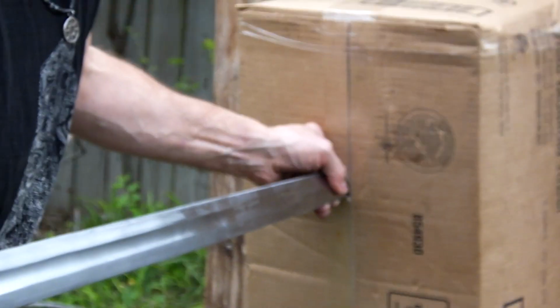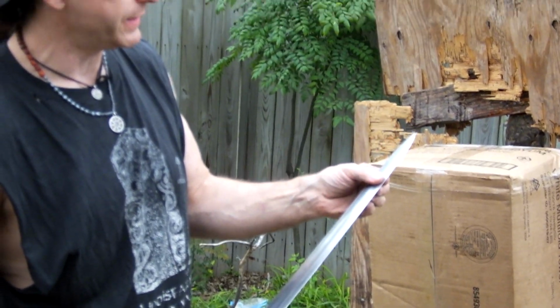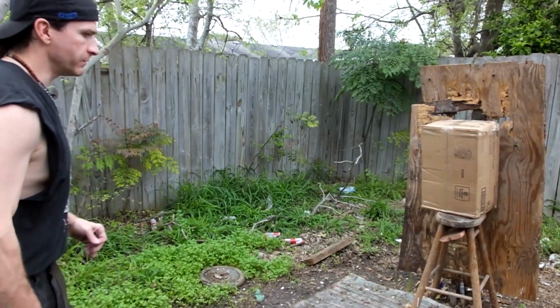I'd say that's a pretty nice thrust. This is multiple layers of cardboard. For it to go in that deep is amazing, actually. About 3 inches or so. I'll try one more with this one.